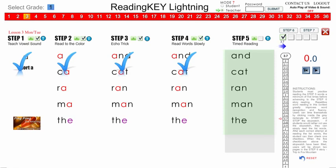Now the student must do this 5 times before they go to step 6. That seems to be the magic number for really burning these words into their memory, and that's why we have the 5 boxes. So let's go ahead and do it again.